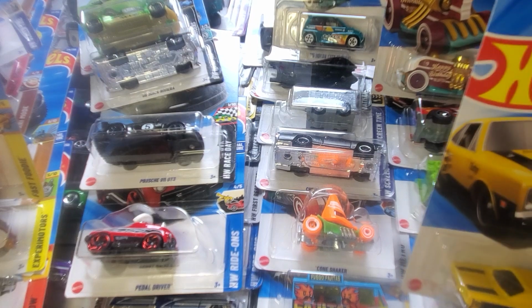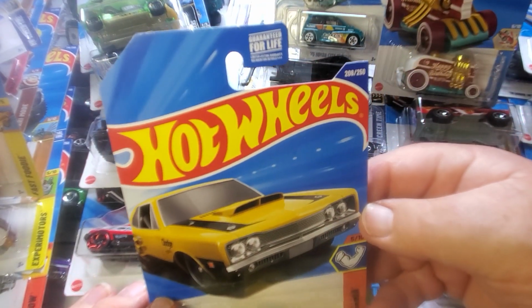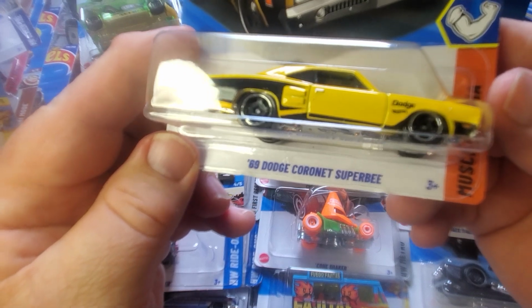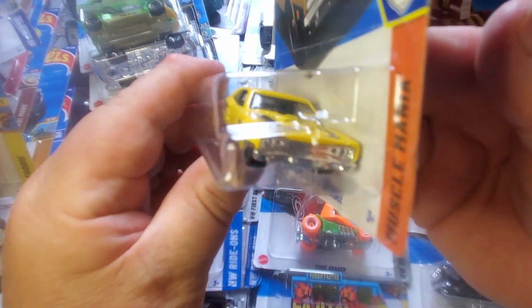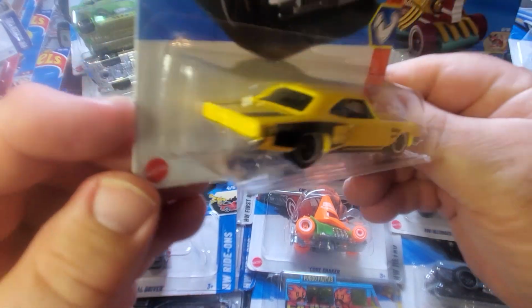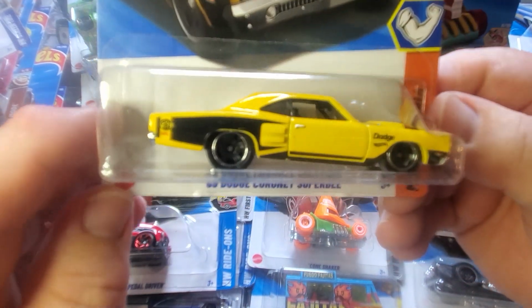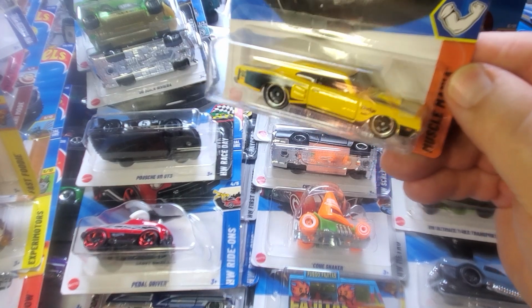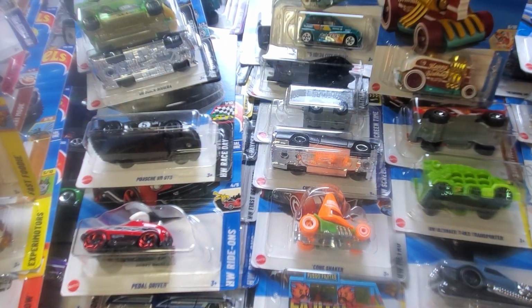All right, collector number 208. Now, this is not a fantasy vehicle. This is a 69 Dodge Coronet Super B. Very nice casting. Bright yellow, black trim work. I mean, no real detailing on it, but nice artwork. Nice. I mean, that's decent. For a dollar car, that is decent for any collection.